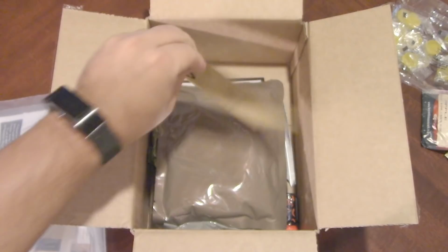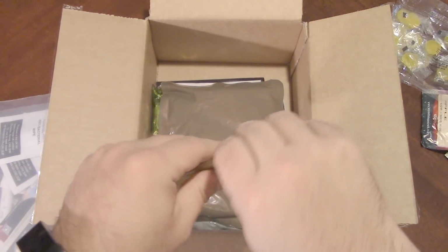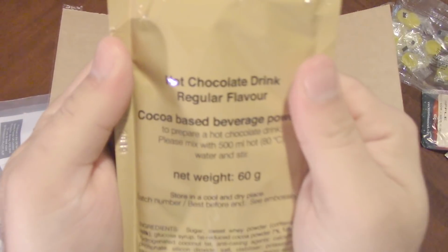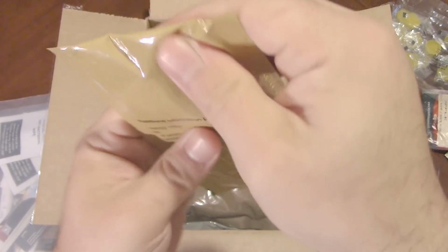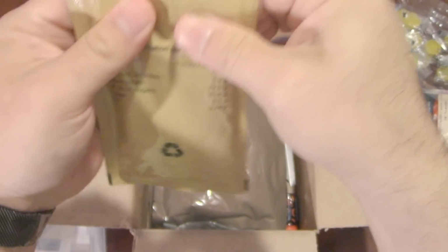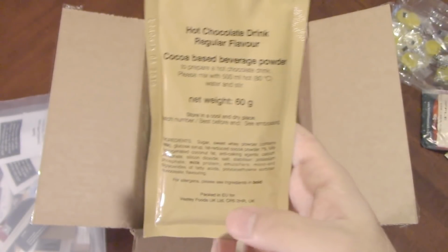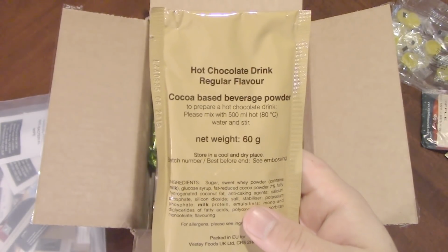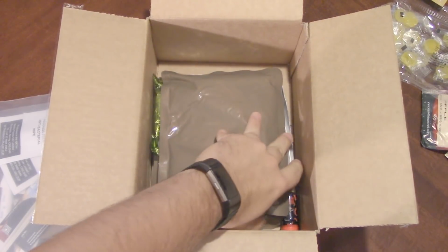I actually use those. I'll put them in my day bag. All right, we got another drink mix. We have regular flavored hot chocolate. God, that's a lot of powder in that. Holy crap. Here's the powder line right there. But anyway, they do a couple different flavored hot chocolate powders. I've had orange and mint, and I don't know, there's a few others.